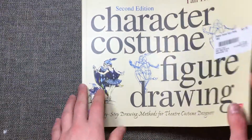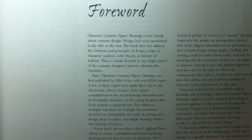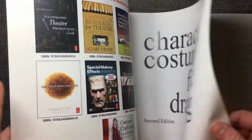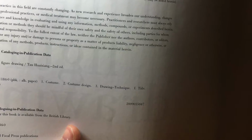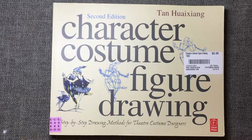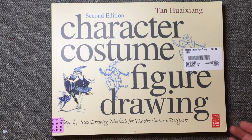But what I think is funny is that in the foreword of this book, it says, Character Costume Figure Drawing is not a book about costume design. And then if you go to the Library of Congress catalog number, the second listing is costume design. I just think that's funny. I got this because I've always wanted to get into figure drawing. So I just picked this book out because it looked cool, and I love theater. I want to learn how to figure draw. So it seemed like the perfect book.